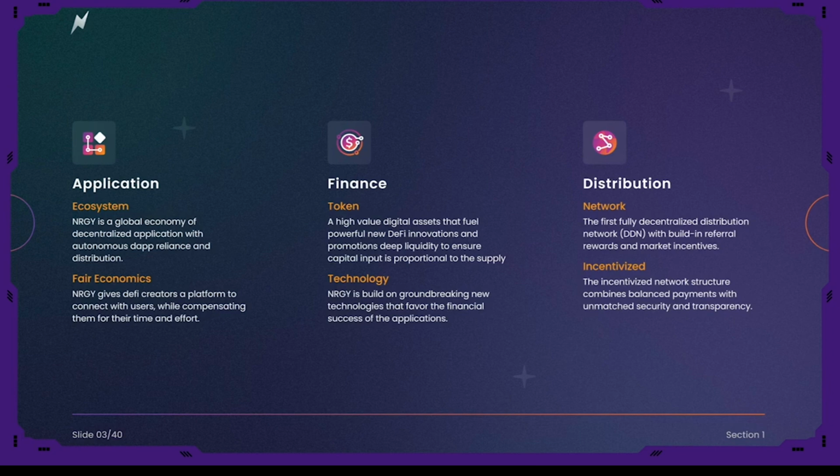It creates and promotes deep liquidity, just to ensure that the capital input is proportional to the supply, meaning that there's just not this overabundance of some token floating out there, like many tokens that don't have any value. That's not the case here. And part of all of this is the technology that's built in the backbone of the financial system, the DeFi system. All right, and the third piece is the distribution network.